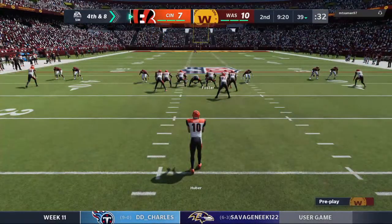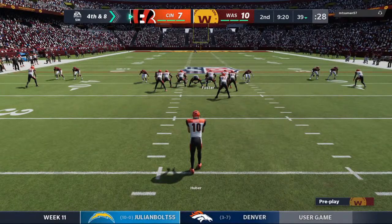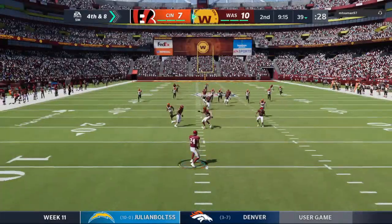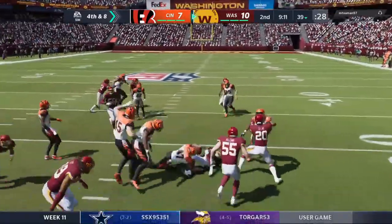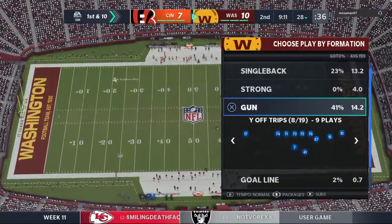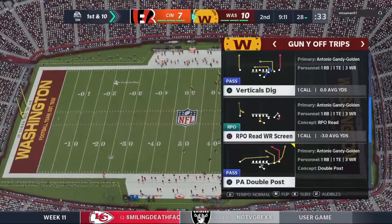So on 4th down, on comes the left-footed punter, Kevin Huber, to punt it away. Only 2 punts for him last week in the loss as he gets this one away. This is taken around the 12. And good work bringing that one back as he picks up about 16 on the return. And it will be Washington football now with a 1st and 10.